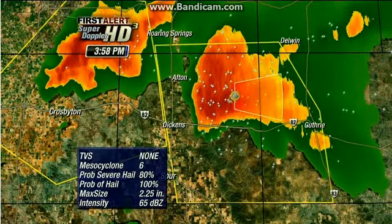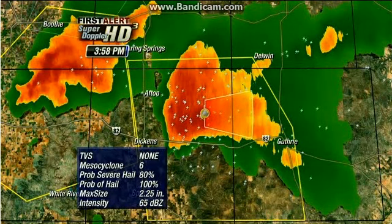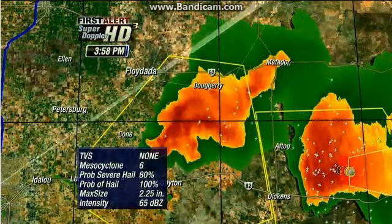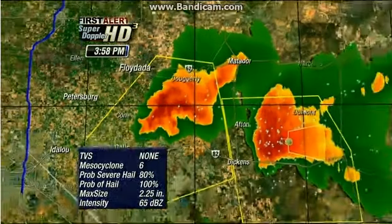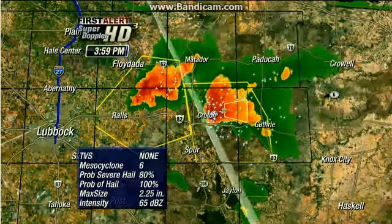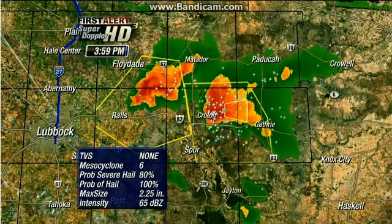Right now it does appear like the easternmost cell that we're looking at here, and for a moment here I'll put that at the center of your screen, seems to be overtaking the cell that is off to the west, and a little closer look at that one right there. However, even the one to the west is still extremely strong, and these are both capable of producing severe weather. So we'll be keeping an eye on that, and that's why we've been following these storms as we've been going through the evening. About 5 miles east of Rawls, getting a report of 70 to 80 mile per hour winds.